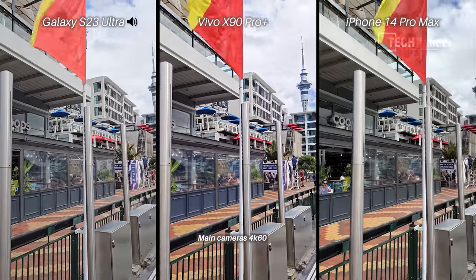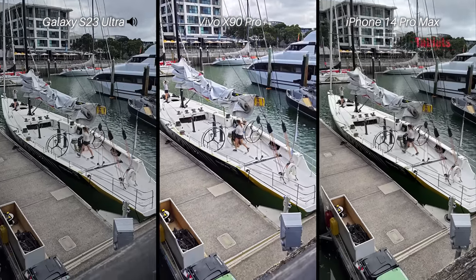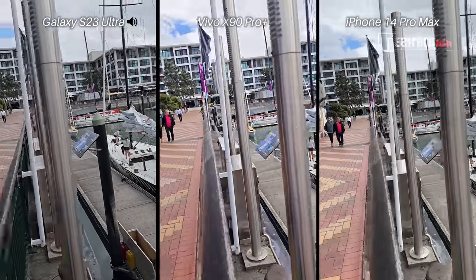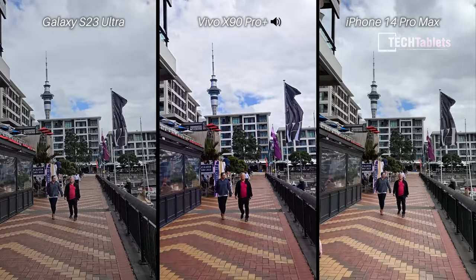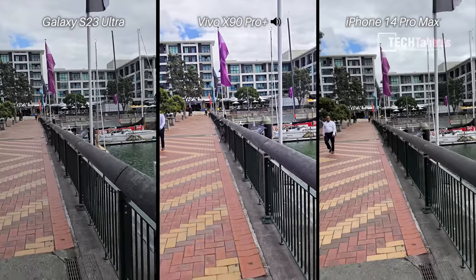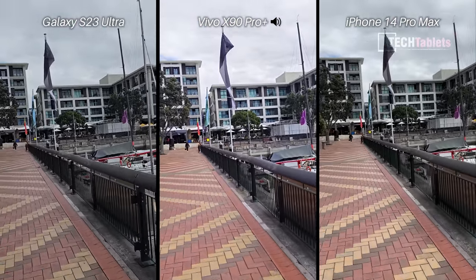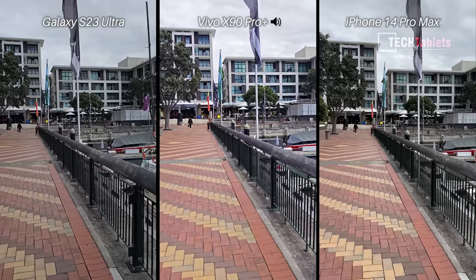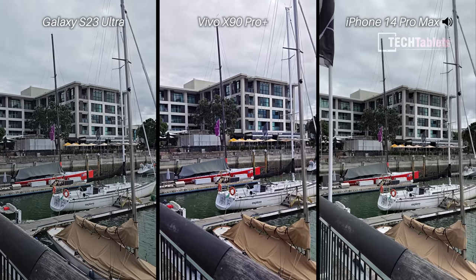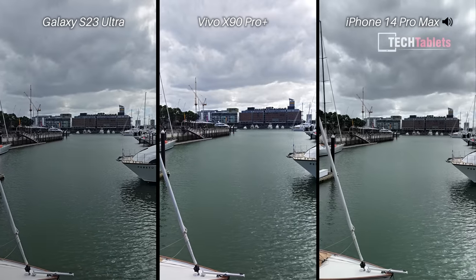I'm down at the viaduct here, which was quite famous when we had the America's Cup. You can see one of the yachts is down here. Behind me, what I showed you before was part of the Maritime Museum, and of course the Sky Tower there in the background. So a bit of a sprint now, testing out the electronic and optical image stabilization with 60 frames per second 4K, and then just a little bit of a pan around here. Which do you think looks the smoothest?